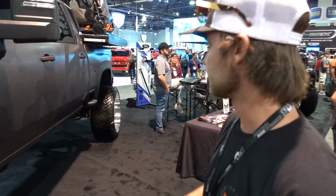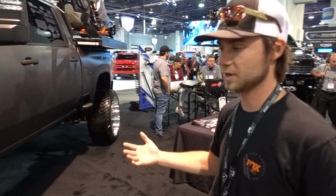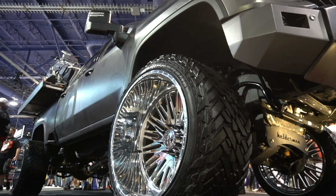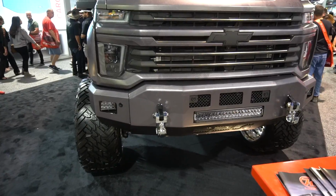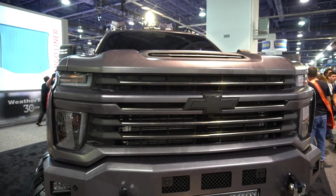Yeah, it's got the 6.8 Kelderman rear, Kelderman front. We got a 7 and 9. Of course, we got 28 American Force wheels on it. And we're able to run 40s on this kit. We got her turned up and sneaking some 40s. But obviously, the most important thing is the new Kelderman front bumper. All new design, obviously, with this new 2020 we had to come out with.